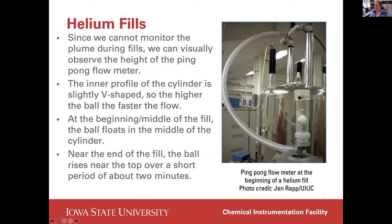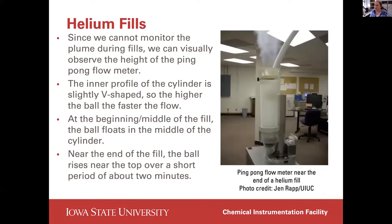This picture again is from the University of Illinois tour when they were recreating the ping pong meter. And so the inner profile of the cylinder is V-shaped. And so as the flow increases, the ball will rise through the cylinder. So this is an example of how the ping pong looks during the beginning to middle of the fill. And then near the end of the fill, and obviously in a closed system, you don't get the fogging, but near the end of the fill, the ping pong rises to the top.